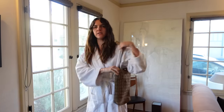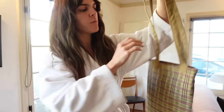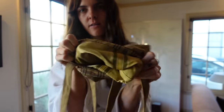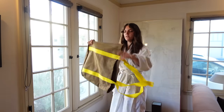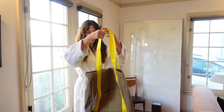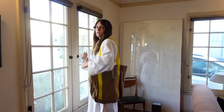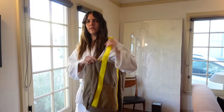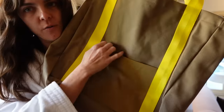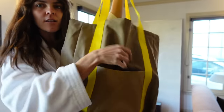This is the wine tote. Love this one with a little plaid. And this one has a fun interior fabric. Can you see that? You've seen the grocer. I did end up shortening the straps. You still can wear it over your body, but this one's good for going to the grocery store. These are like seatbelt material. Sorry, this one's a little wrinkly. Wow, I'm really good at selling products. This one has a different pocket color than the actual bag.